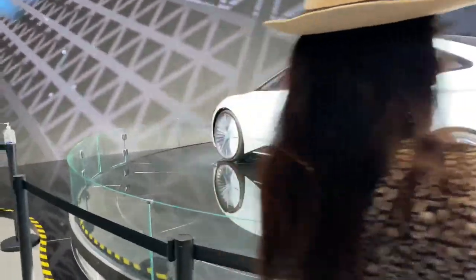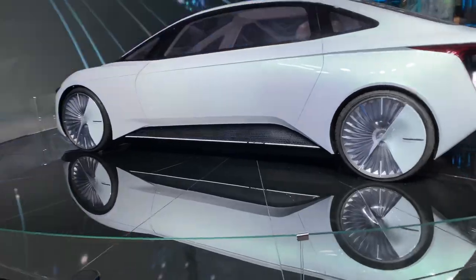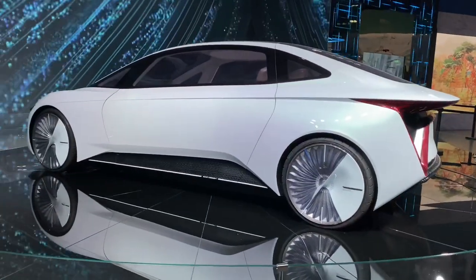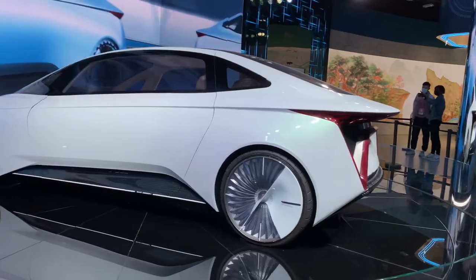The most amazing part of this car is that it is a pure electric concept car, and the name is Kun. They kept it as a gift here as a display so that people can come and see. Kun is a big fish in Chinese legend that can change into a bird.